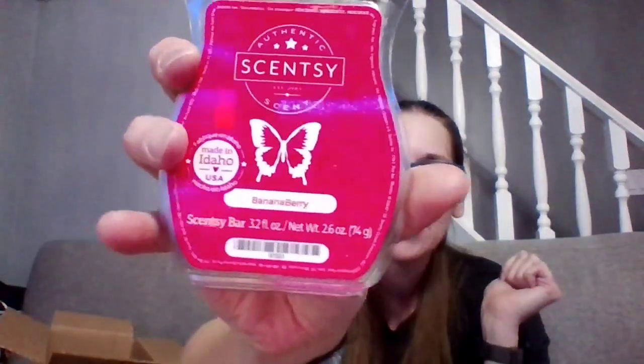Yum. This is another one that was Bring Back My Bar. It's exactly what you think it'd be. It's bananas and berries. It's great. I put this in my daughter's room. My husband also really likes this scent as well. Which reminds me, I'm going to have to give him a few more bars for his office because he's been warming his Scentsy in his office. So he's going to need more. I'll give him a Banana Berry bar because he likes it.